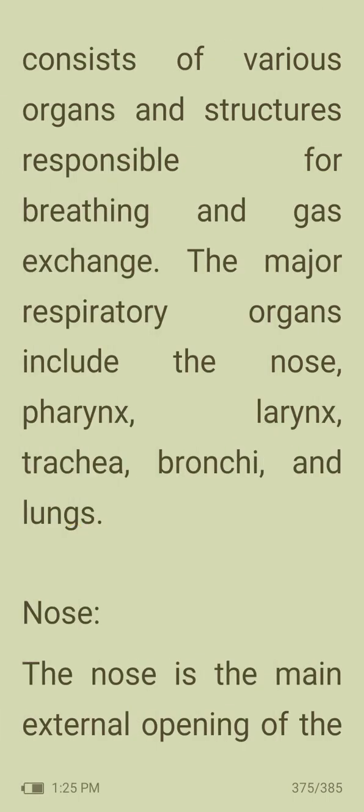Then, description of major respiratory organs. The respiratory system consists of various organs and structures responsible for breathing and gas exchange. The major respiratory organs include the nose, pharynx, larynx, trachea, bronchi and lungs.